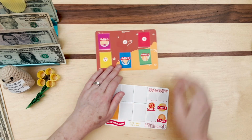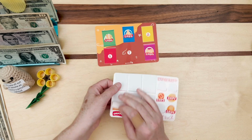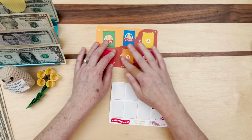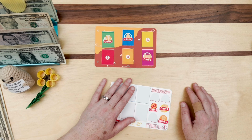So what do we want to do for this one today? Let's go ahead and get this last chip bag on. So that's a 10 and a 5, which is 15. Oh, I don't want to cover up her logo. Okay, perfect. So 15, and then 15.